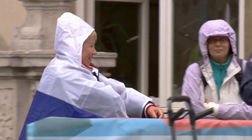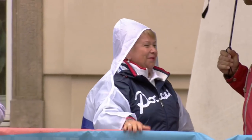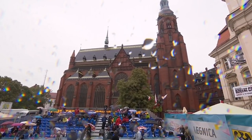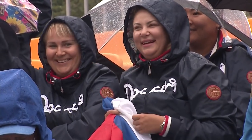That's a nifty use of the Russian flag there. That's probably the coolest rain jacket I've seen today. The rain just dripping very, very slightly, but it has managed to hold off here on a day that, well, threatened big rain showers.